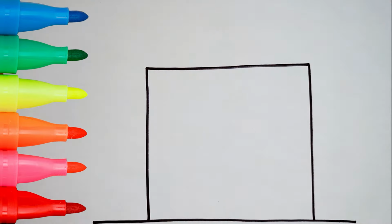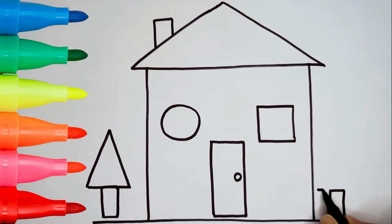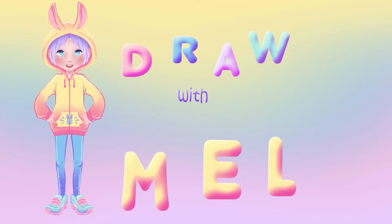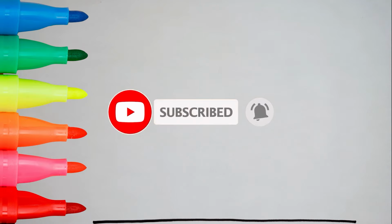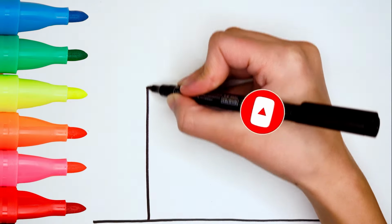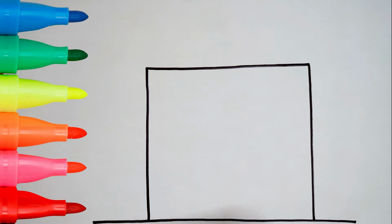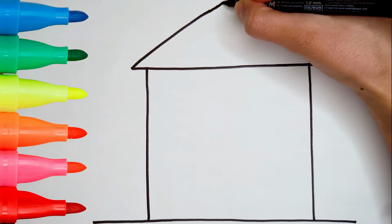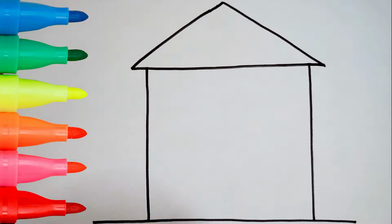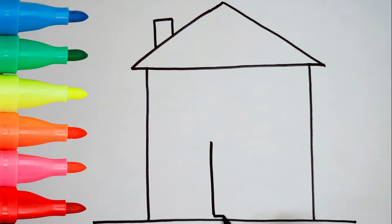Hello kids, today we'll draw together a little house with geometric shapes. Then we'll color it. Are you ready? Draw with Mel. Let's draw a line as the floor. Now let's make a square for the house walls. A triangle for the roof. A rectangle for the chimney and also for the door.